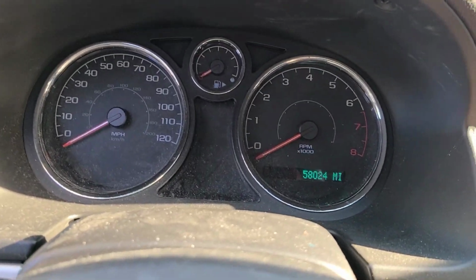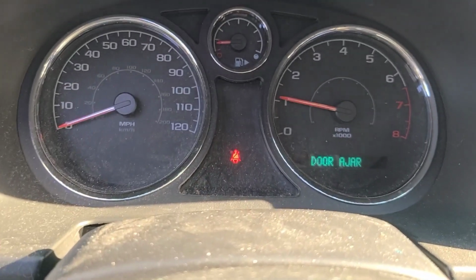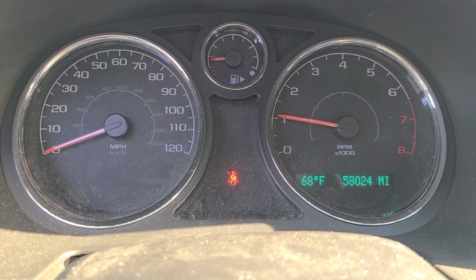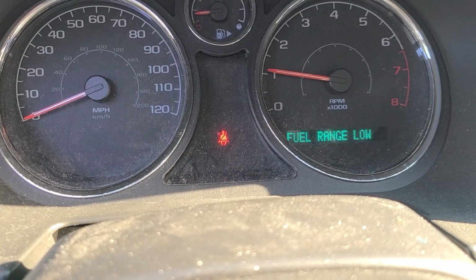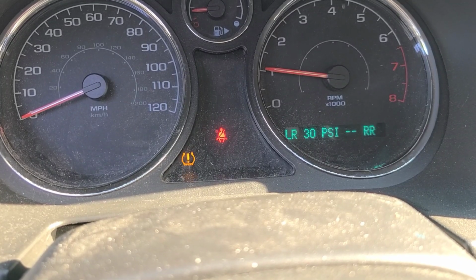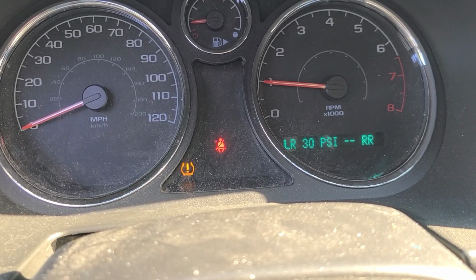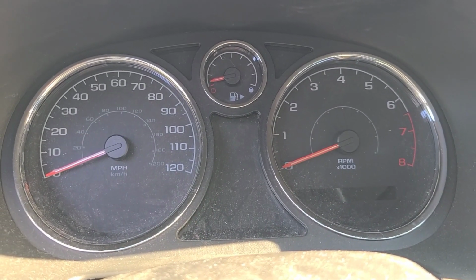Let's go and start the car and see what it sounds like. Oh, sounds like a car with 58,000 miles. Sounds perfect. Tire pressure gauge is going off, so I'm guessing that the tire pressure sensors are probably needing to be replaced. Oil life is at 82%. That's great. So it looks like the right rear tire pressure sensor is out, and that is where the accident was, so that makes sense. So this car looks really clean.